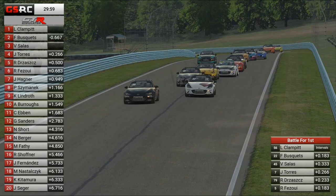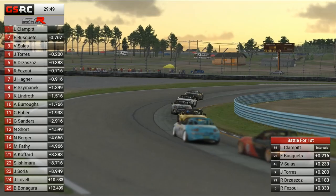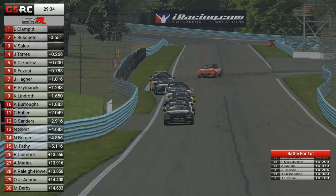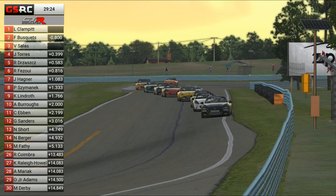It's Clampett that leads them from Busquets. Salas is back to third place now. Yeah, Clampett trying to do his best, able to take that back between Busquets and Salas. Is Clampett showing that he has the chance here to actually stay out in front? So far, early on in the running, guys, I really think Logan Clampett's the one that's shown that he has the power and is able to work that draft the best whenever he gets behind. Now, Busquets isn't very far behind, but he hasn't been able to find himself in an advantageous position just yet.